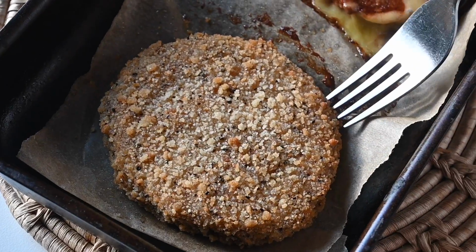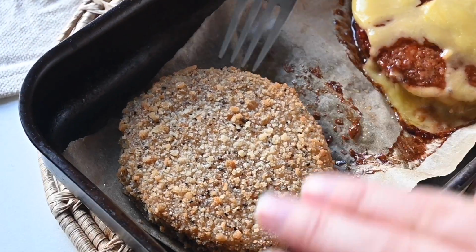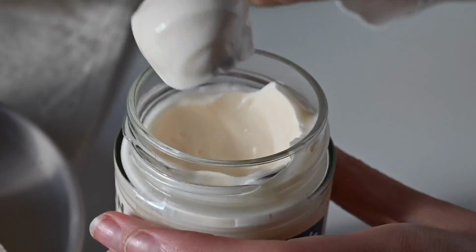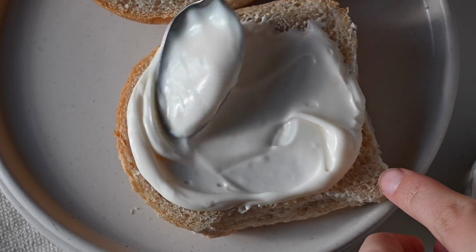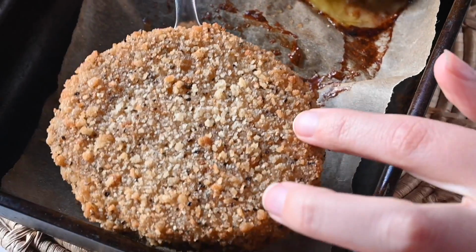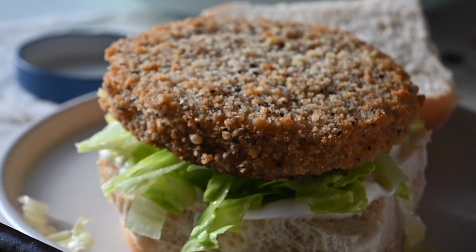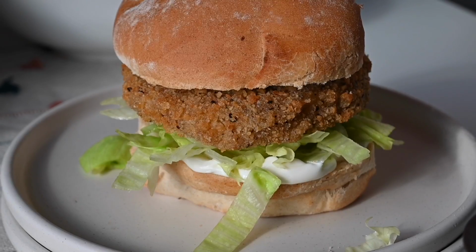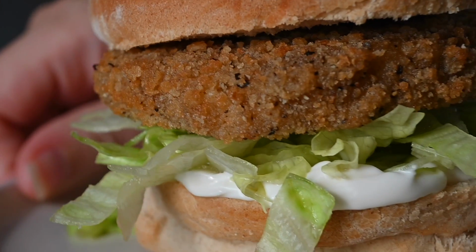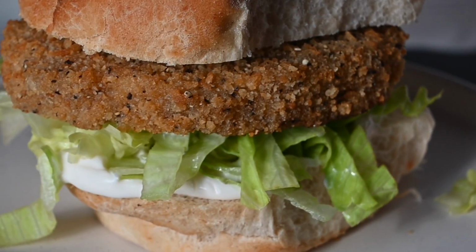To be honest, from first appearance, it doesn't look how I thought it would look. It's like breadcrumbed. I thought it was going to be more of a batter. Starting with the vegan mayo. Shredded lettuce. And now straight in with our vegan chicken burger. So we're going to keep this one very simple, just the mayo, lettuce and the burger, because we want to really see what the burger tastes like without putting too many other flavours in there that are going to distract from it. So that is our chicken burger.